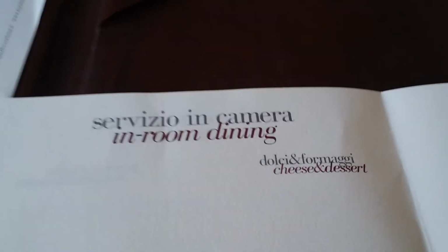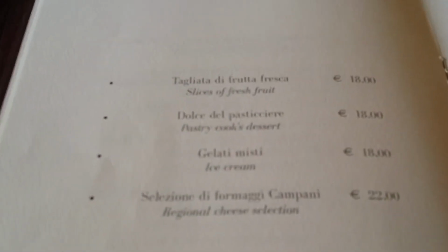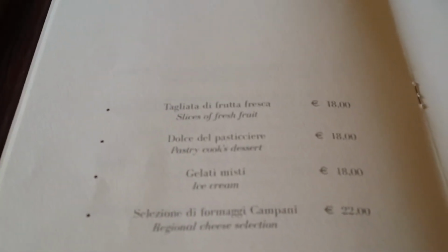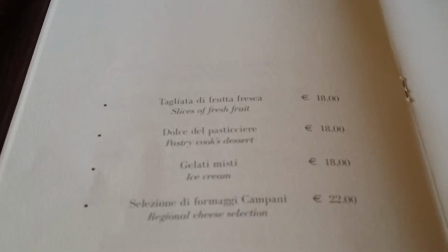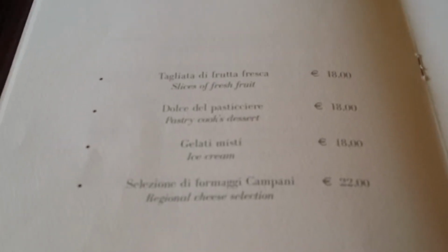And then you move on to your cheese and dessert. Okay, cheese and dessert, €18. Okay, hey, would you like a little gelati misti there, ice cream? It's only going to be €18 per person. Pastry, cooks dessert, because we don't get enough pastries, right? They don't bring you enough. You might want some more. Ha. 18 euros for that.